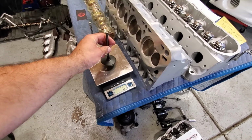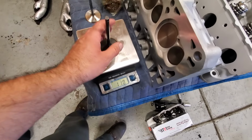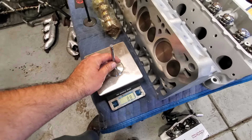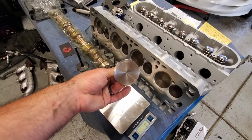Okay, so this is a factory intake valve. And you can see it's a nice and chunky 110 grams, and this is a hollow stem LS3 intake valve at only 88 grams. So I found 10 of these used. You only need 8, so I have 2 extras, and they were only 130 bucks.